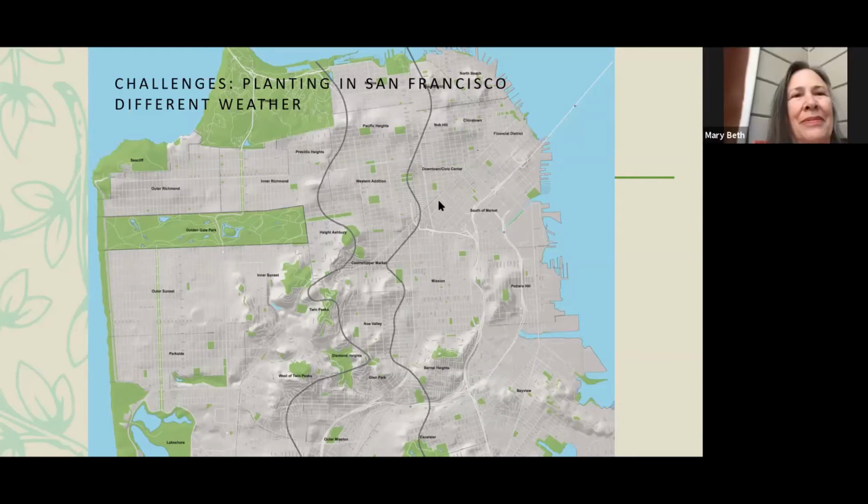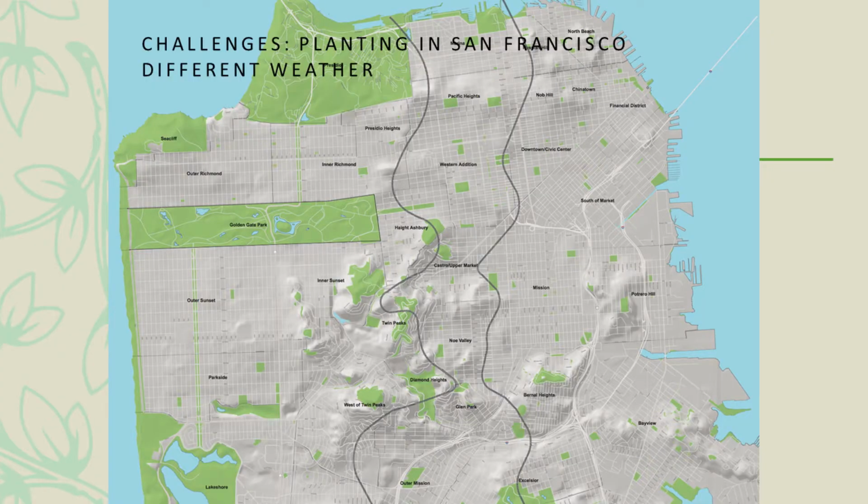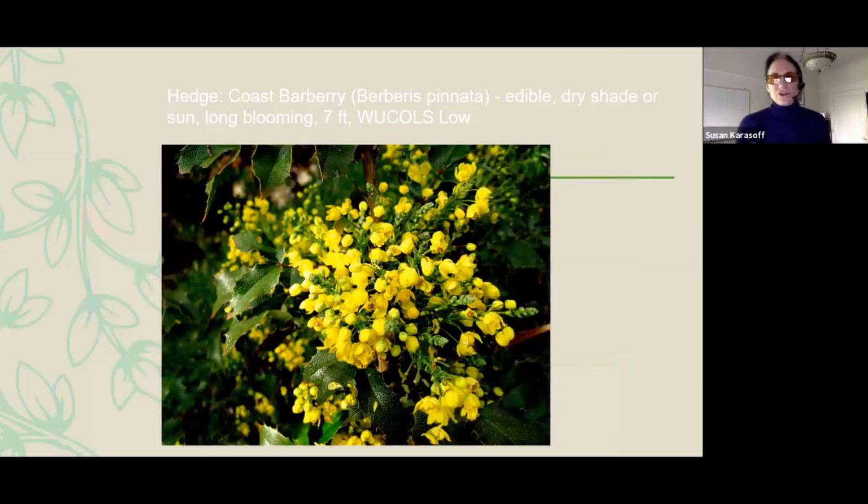Next, please. So I'll introduce hedge and ground cover native plants that thrive in clay soil with a couple of plants at the end that are edible and deciduous. So California cities, counties, and water districts that encourage drought-tolerant plants use the WUCOLS rating system, and WUCOLS stands for Water Use Classification of Landscape Species.